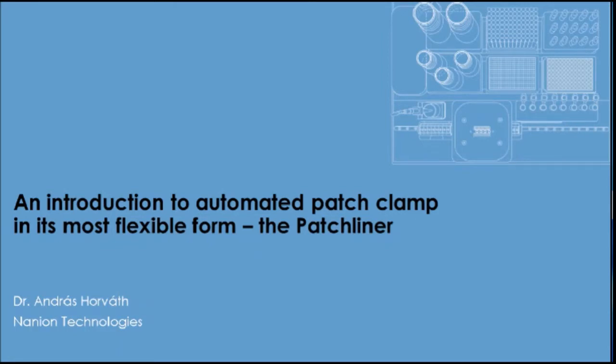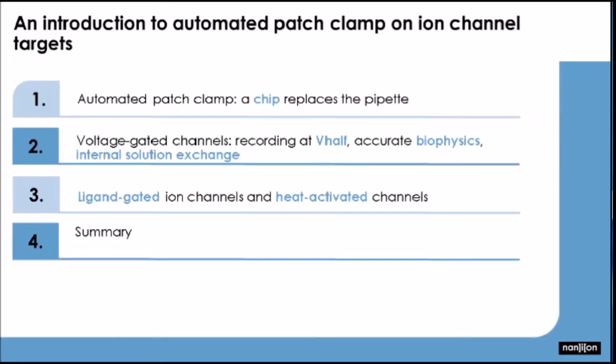And I would like to give an introduction to automated patch clamp in its most flexible form, the Patchliner. In my talk, first of all, I will talk about how automated patch clamp works, and then I will show some example data recorded from voltage-gated channels, and also show an example of internal solution exchange. Then I will move on to show some ligand-gated ion channel data and heat-activated channel data. After that, I will sum up my talk.